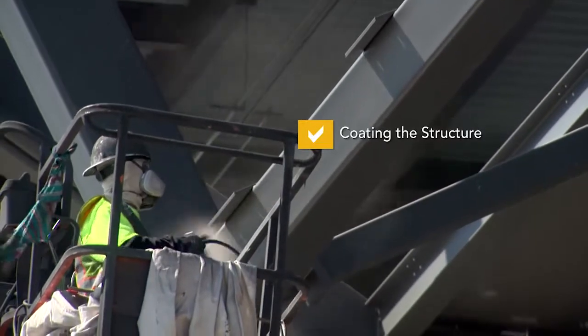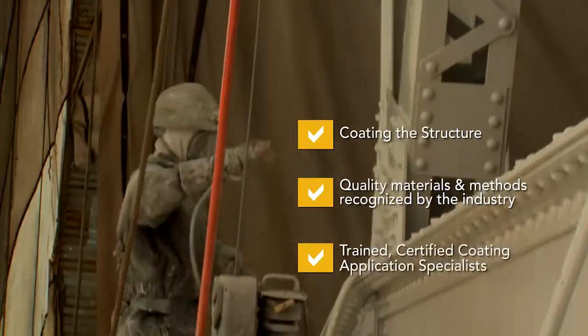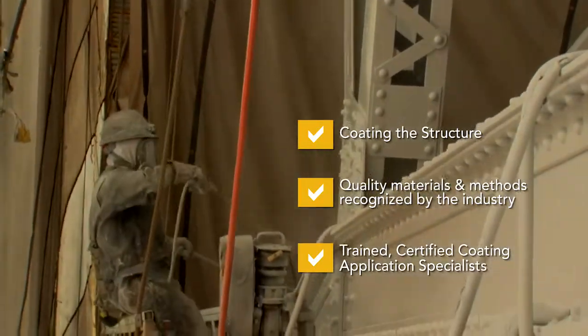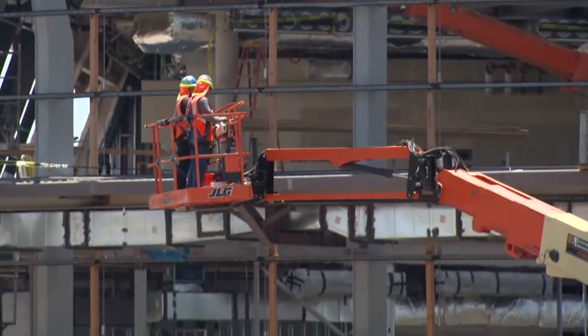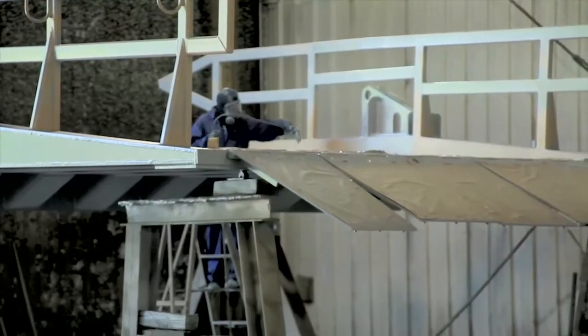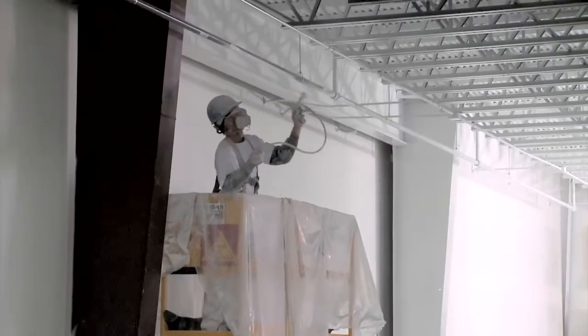The simplest and most cost-effective means of preventing corrosion is by coating the infrastructure using quality products applied by certified coating application specialists on a regular maintenance schedule. Used consistently, employing the best practices outlined by the coatings industry, this method can prevent more costly repairs and further maintenance that can impact traffic flow and incur additional costs to the economy in and of itself.